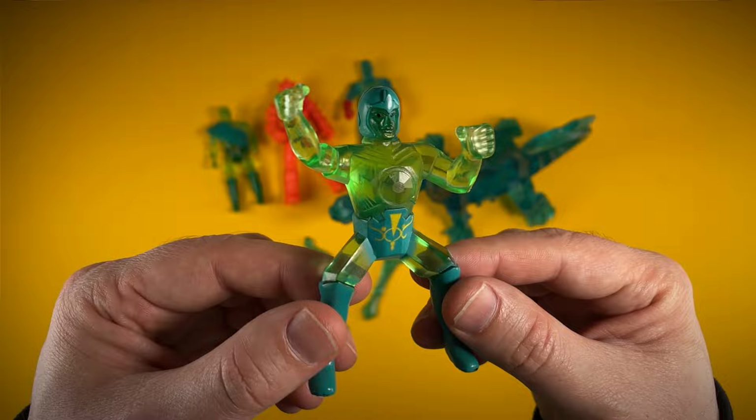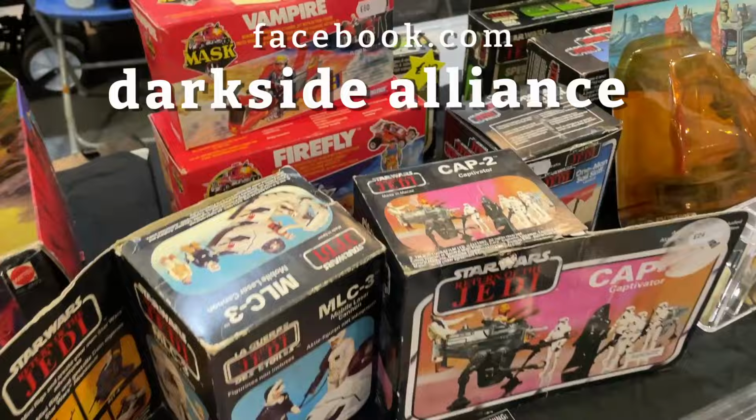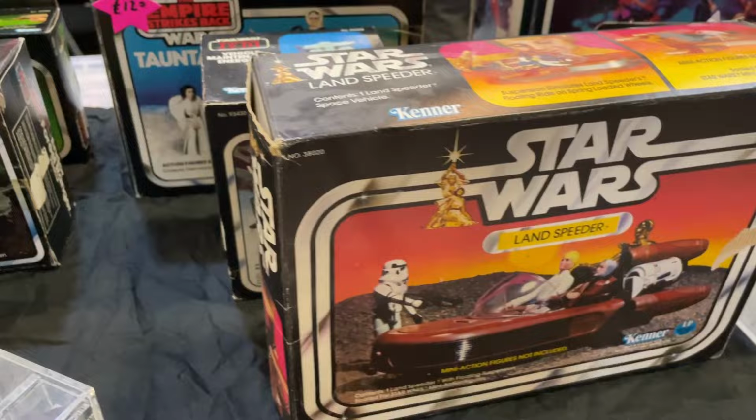Now, this is a great stall. It's run by Terry from the Dark Side Alliance Vintage Toys Facebook group. On that group, you'll find all sorts of high-end vintage Star Wars at great prices. And on this stall, well, he had all sorts. Real Ghostbusters, Star Wars, of course, even some vintage Action Force. Yeah, it was great to see Terry here.